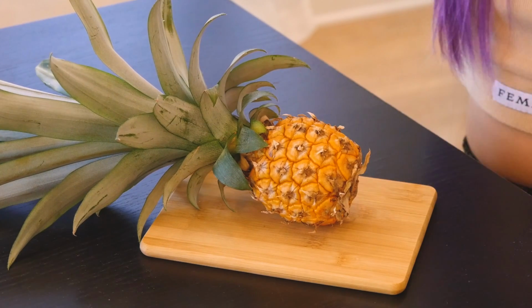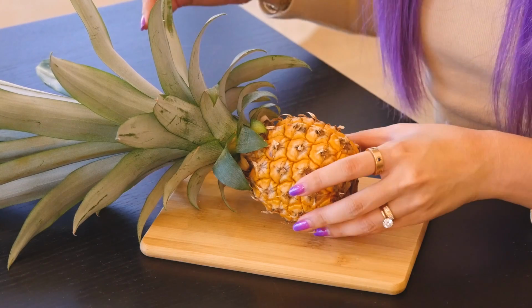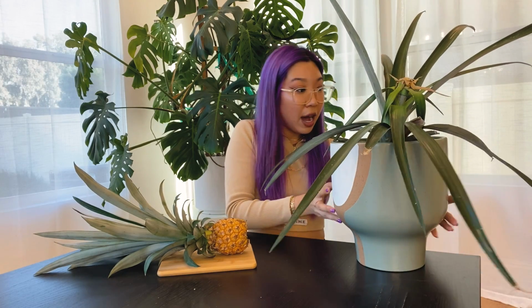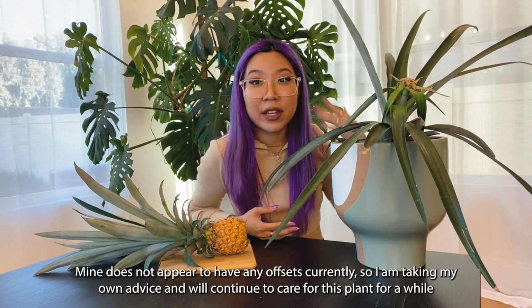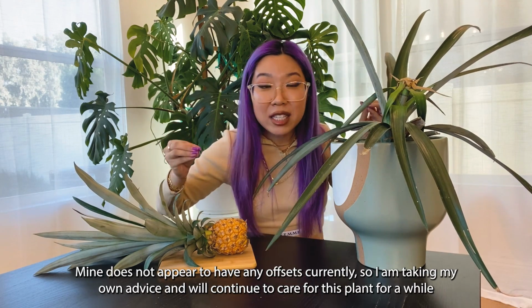So if you are feeling sad about the plant dying, it's not going to go away all at once. And if it doesn't have any offsets around the base, I would say you should keep the parent plant and keep taking care of it in the same way that you were before and see if it grows any offsets before the whole thing shrivels up and dies. If you notice that it starts to turn brown everywhere and the whole thing looks like it's crisping up and dying once it's fruited, that's not your fault. That's the plant progressing along its natural cycle.